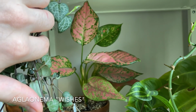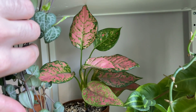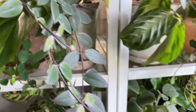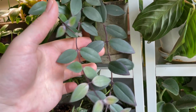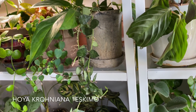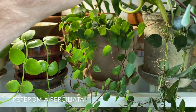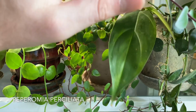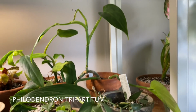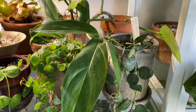I think that's the ruby variety. There's so many different names for these. Some people call it by a bunch of different names, but a really stunning pink or red Aglaonema. And then literally completely hidden by this Aeschynanthus radicans is a Hoya cumingiana Eskimo. And then there is a Peperomia quadrangularis right here. And the plant that's kind of covering up both of these is a Philodendron tripartitum, which is coming out of that pot back there. But it's got some nice tripartite leaves.